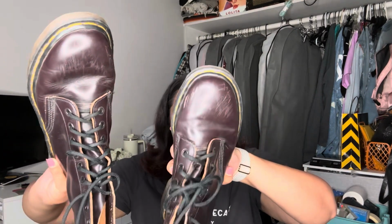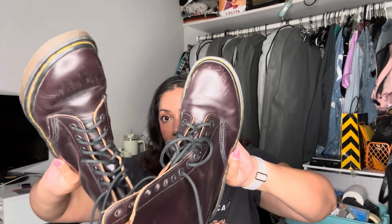But I know I'm not going to wear them, so I'm probably going to list them. I am going to list them high because these are from the 90s, and they are still made in London. But they do have some scuffs on the toes. So I did get some wear out of them. I'll polish them up with my Wonder Balsam, and we'll see. I'll check comps and see what the made in London Doc Martens are going for.